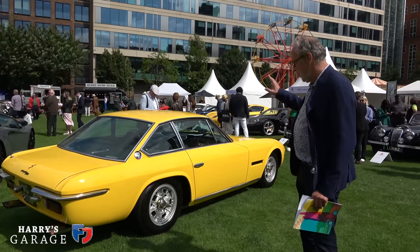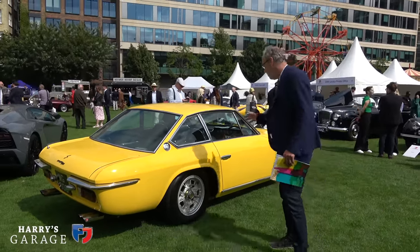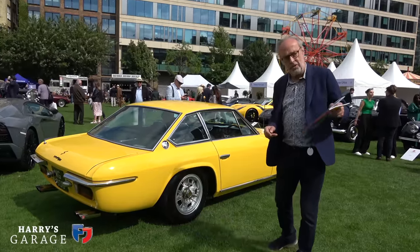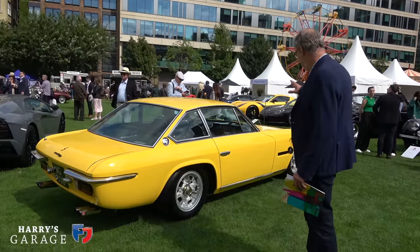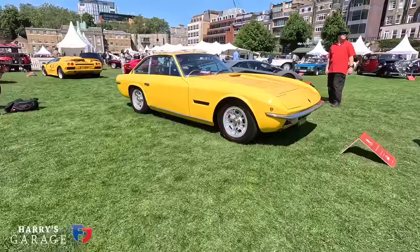Very elegant. And this was a Ferruccio Lamborghini car. It's a 2+2, but much smaller, tighter than the Espada, shall we say. And a tweaked engine. I'm not sure what age this car is. Let's have a quick look at the front.